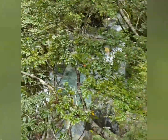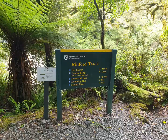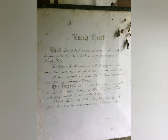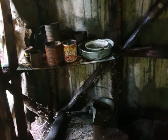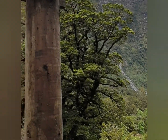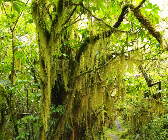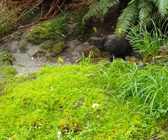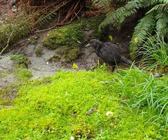But after finishing it, I walked to the intersection to go to the side track to see Sutherland Falls and a historic beach hut. I would highly recommend visiting both of them, even if you're very tired, because you don't have to go all the way to the Sutherland Falls to see them. And the hut itself was fantastic and very interesting to see, because that's not what you would expect to see from an old hut. Also, I came across this beautiful black weka bird that I couldn't help filming.